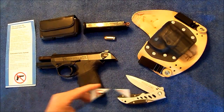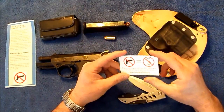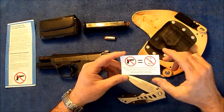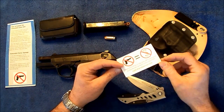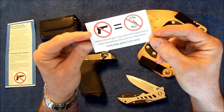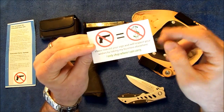If it doesn't have that, it doesn't qualify as a legal sign, and can carry no force of law without that. Now, one of the things that most of us in the concealed carry community involved with the concealed carry forum in Kansas do is carry these business cards. Basically, it says, I've noticed your sign, I'll respect your wishes, and I'll take my business elsewhere. I only shop where I can carry.